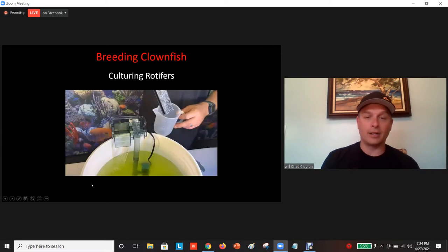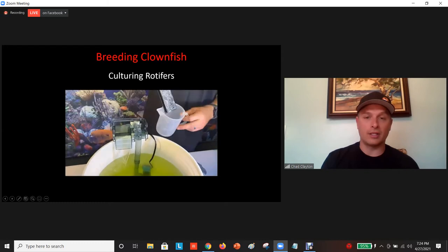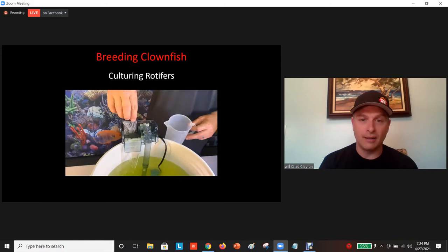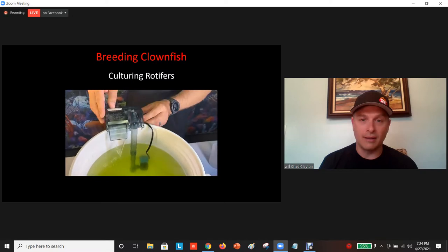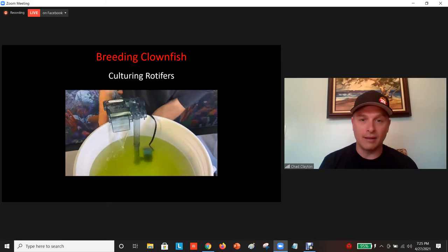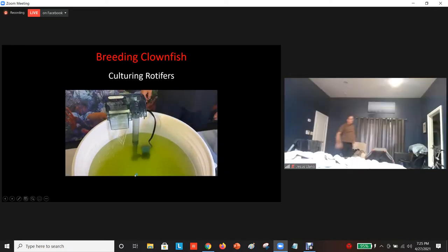This is the filter insert that I'm putting in, and that white material is what basically scavenges the organic waste, all the rotifer poop and all the organic debris and gunk that develops in a dense rotifer culture. And this is just a filter that's been modified to handle rotifers going through it. They can be pumped through it without damaging or killing the rotifers. It actually works quite well.